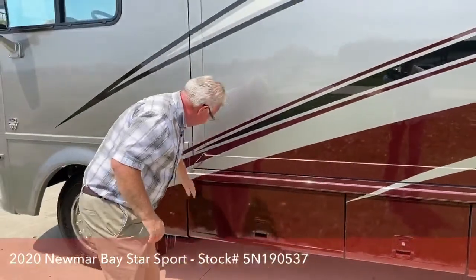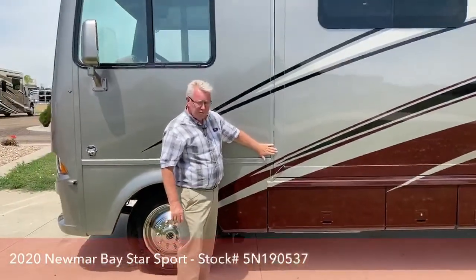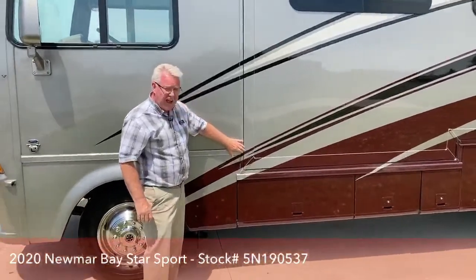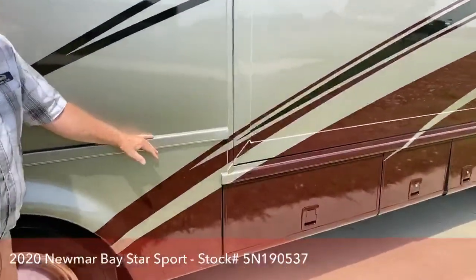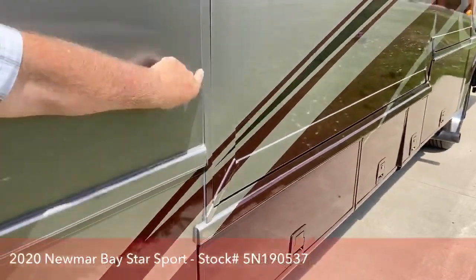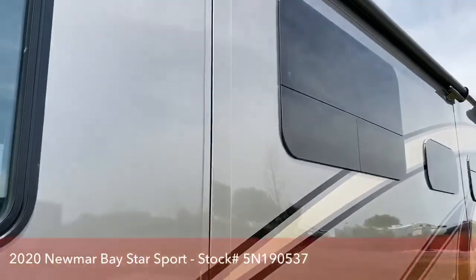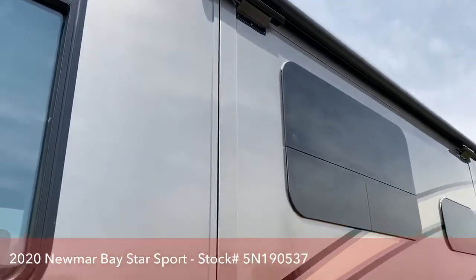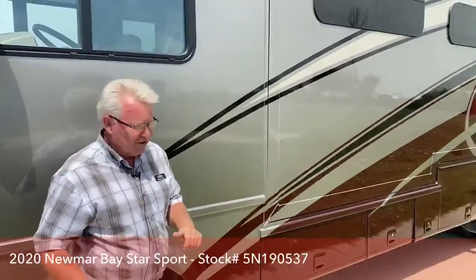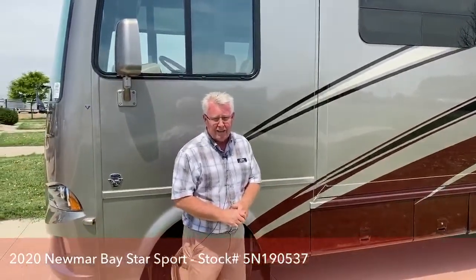Another thing, as long as we're here, I'll point out one of the differences when you get a Newmar. It's a true flush slide. Look how the fascia here tucks inside the sidewall. Most companies, that fascia is going to overhang. What that does is it gives you a lip, number one, where water can get in. When you're driving 60 miles an hour, it's like forcing that water in. And wind noise is as much of an issue as the engine noise in these. This will reduce the amount of noise you get from the wind while you're traveling.